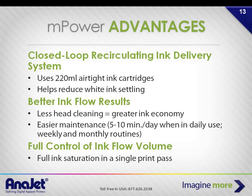Of course, there's maintenance with our printers. There's always going to be a daily amount of maintenance, weekly and monthly. And if you take that in stride already with your existing equipment, this is not a significant burden to be added to that. It also gives you better control of ink flow, better saturation, and that reduces your spillage.